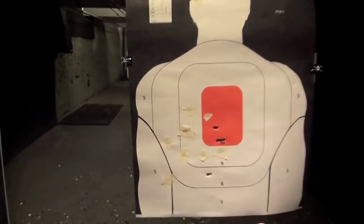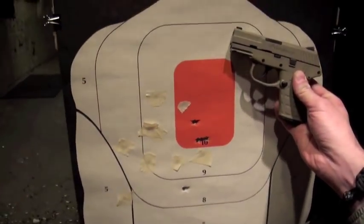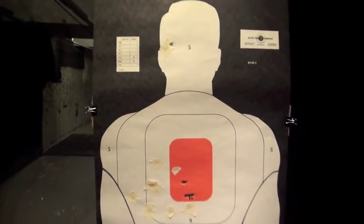And the KelTec. Oh, nice. Look at that. That's pretty sweet. Well, I mean, the KelTec slaughtered the LC9 anyway.